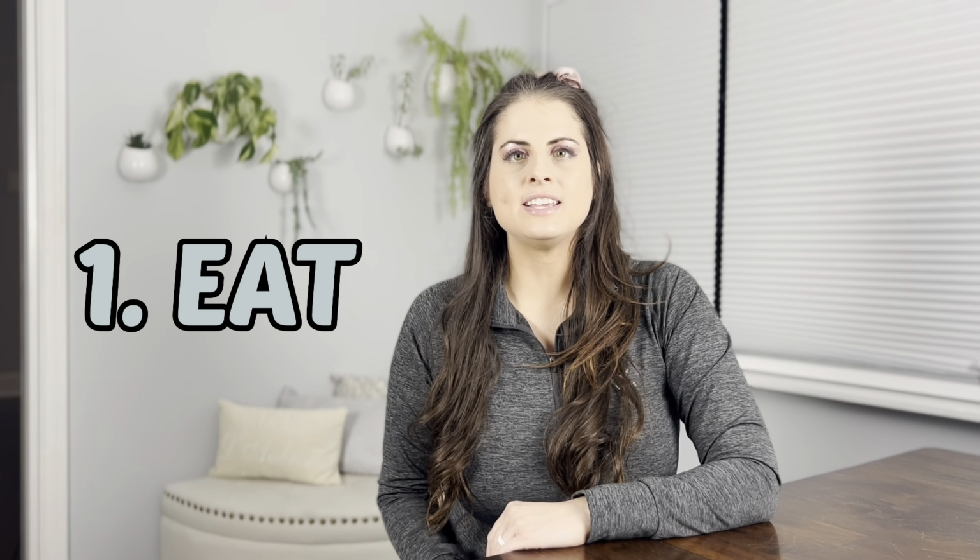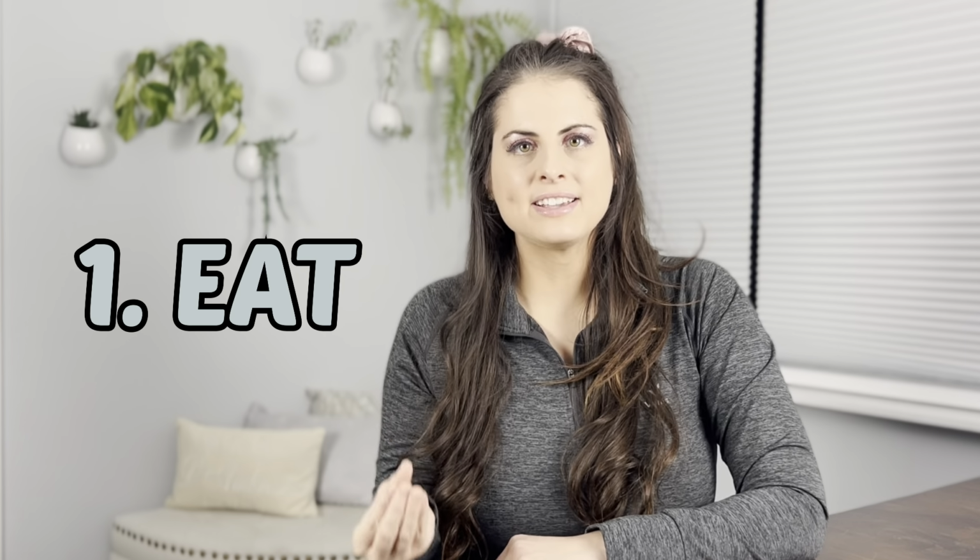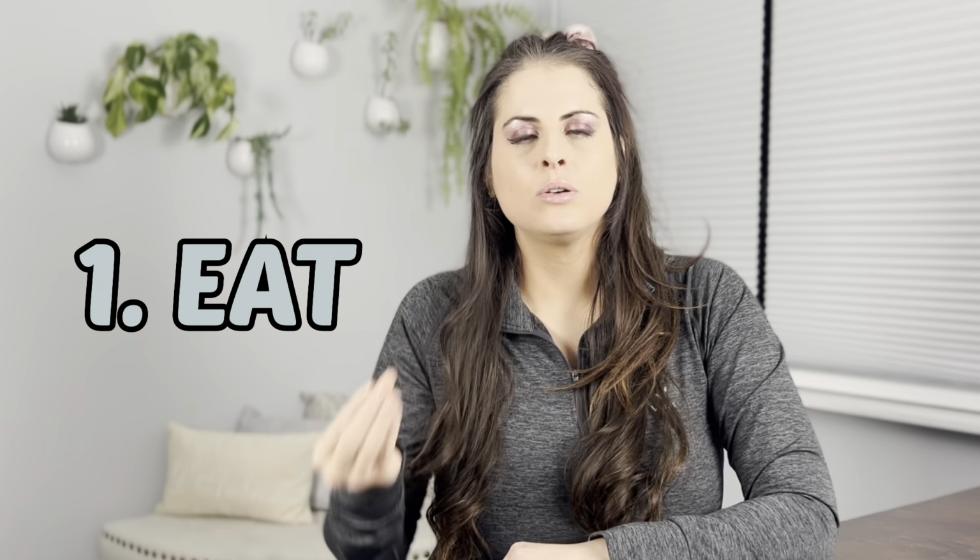The first sign is eat. Would you like something to eat? Would you like to eat? And then you go up to your mouth, eat. And you want to also say at the same time, you want to verbalize what it is you're communicating. Eat, eat. And this helps your baby start to also learn different words and associate them with the sign.